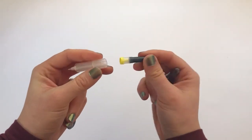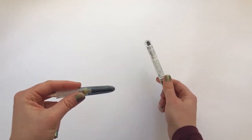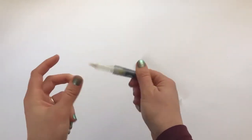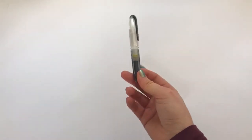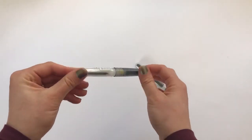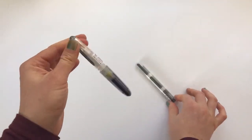So this hasn't gone in yet. You pop that in, and then you can buy extra ink cartridges. So I'm not 100% sure what I'll do once they run out. Hopefully I can find a shop online. I just thought this pen was so cute, and actually I can even just pop that in my pocket with a tiny little Rhodia dot pad, and I'm good to go for some lettering wherever I am, which got me quite excited. So can't wait to be using that more.